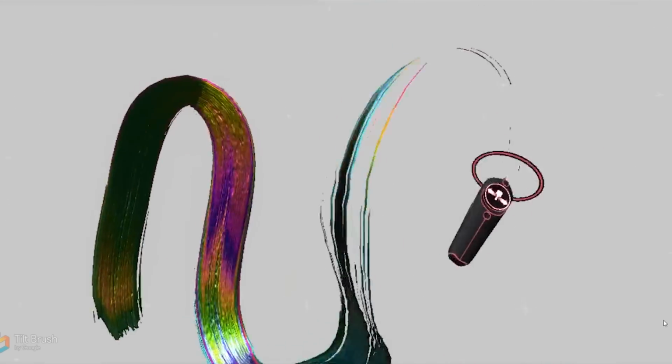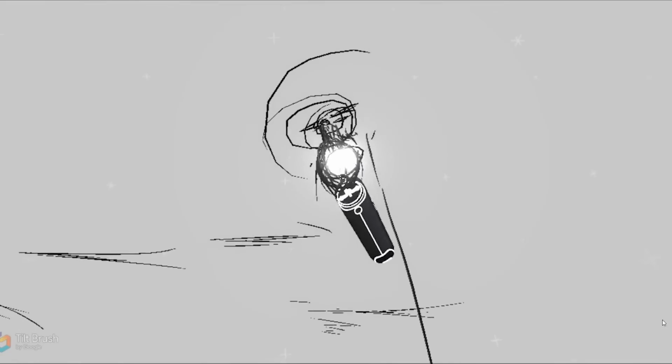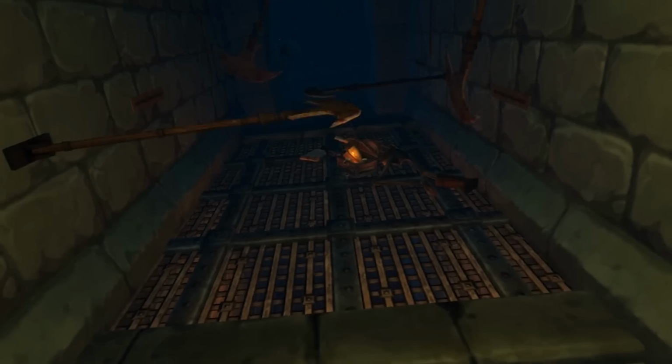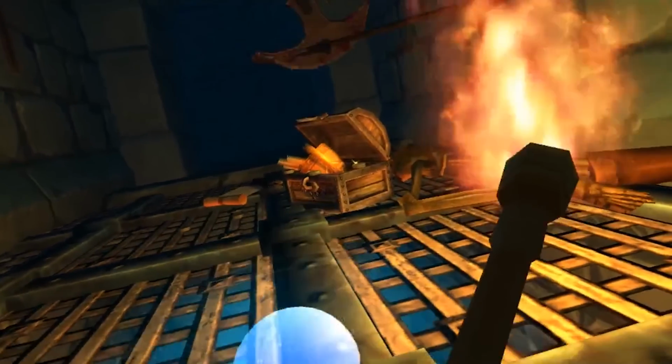Being able to use your hands to create a painting or shoot a gun brings you into the game in a whole different way. And dodging an arrow by jumping out of the way or avoiding a spike by laying on your back and scooting along the floor makes you feel like you're in an honest-to-goodness holodeck.